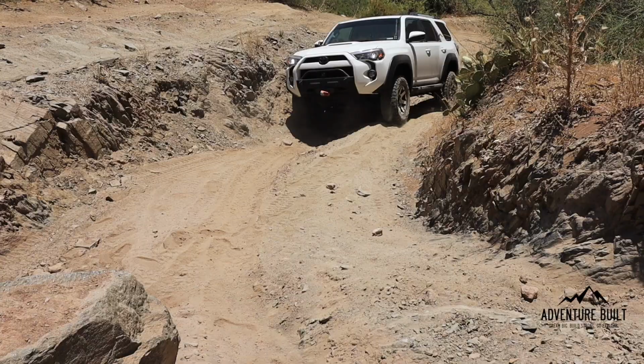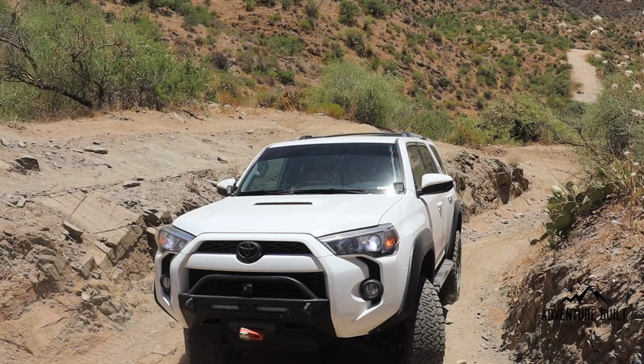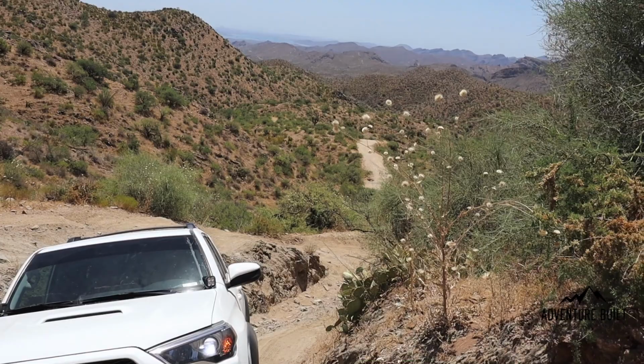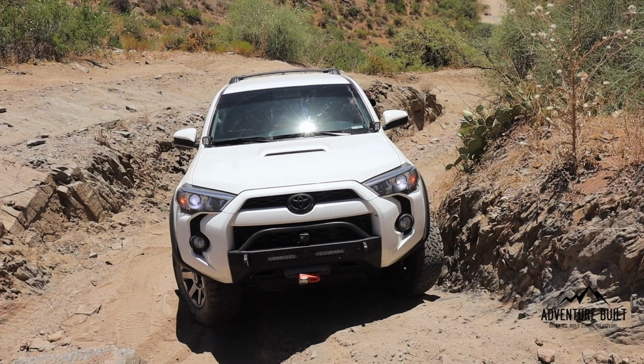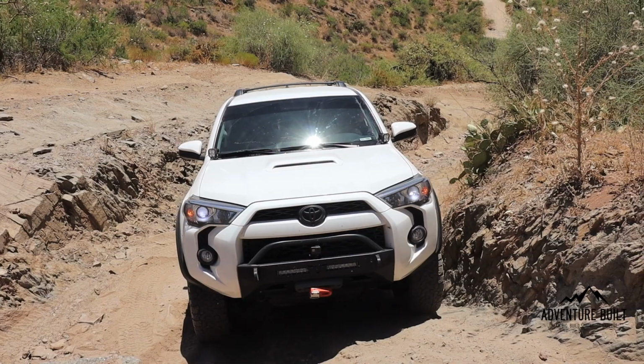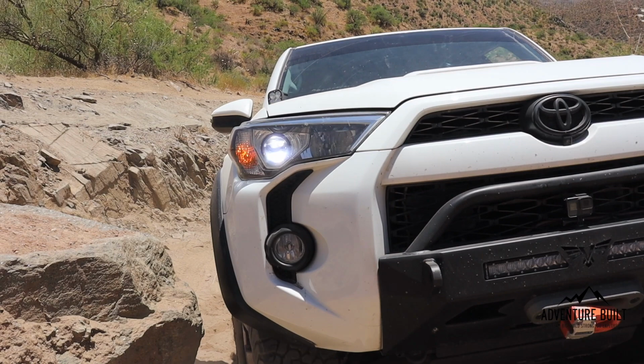Yeah, take it wide so you can try to get it as straight on as possible. Yeah, recenter. Yeah, come more passenger. Yeah, a little bit more passenger. Yeah, right there. Yeah, we got a foot on my side. Come more my side. Yeah, hard driver, hard driver. Damn.